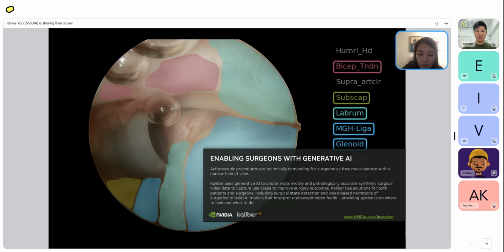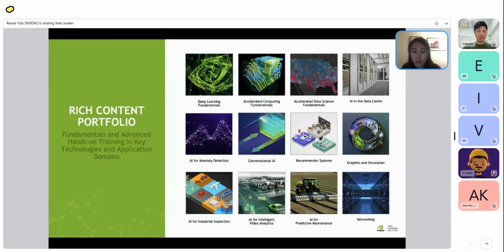If you are a student or a young professional who wants to get into this field and just wants to get a better understanding of how to do this, we have a curriculum called the Deep Learning Institute. Here are just some selected courses that we have put out there. I highly encourage you guys to check out the Deep Learning Foundations.